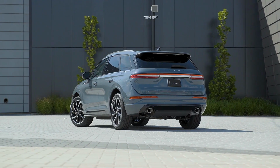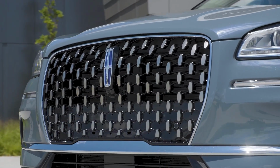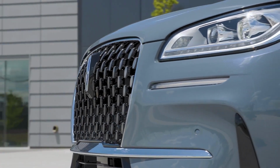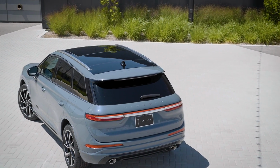The intelligent all-wheel drive system allows for enhanced all-weather capabilities, optimizing efficiency by seamlessly switching between front and all-wheel drive, depending on road conditions. Drivers can further customize Corsair with Lincoln's signature drive modes: Normal, Excite, Slippery, and Conserve.